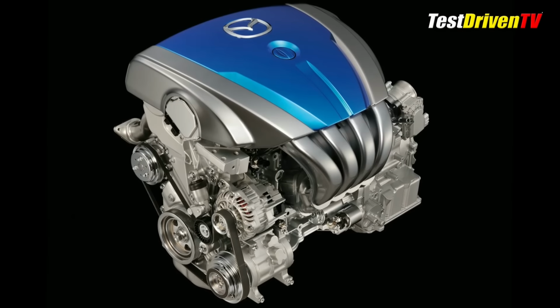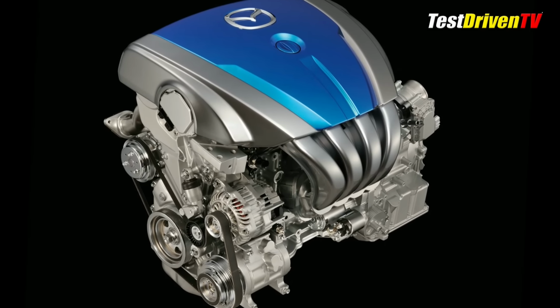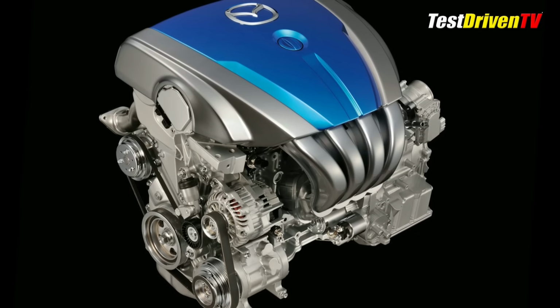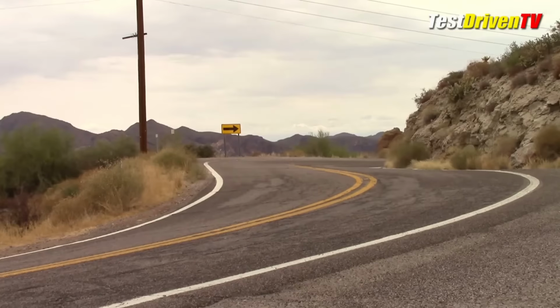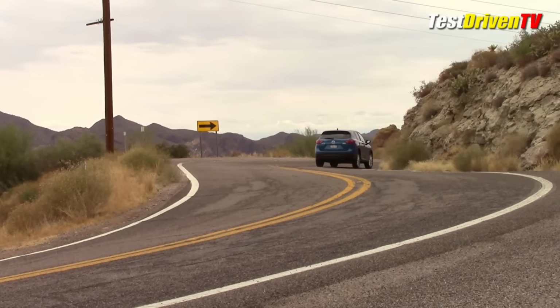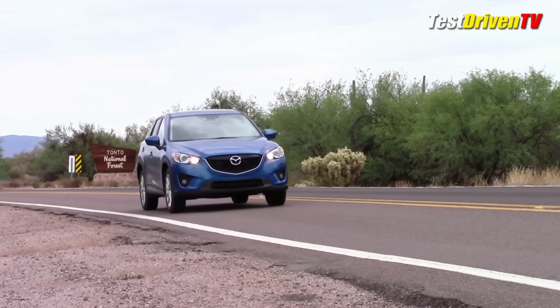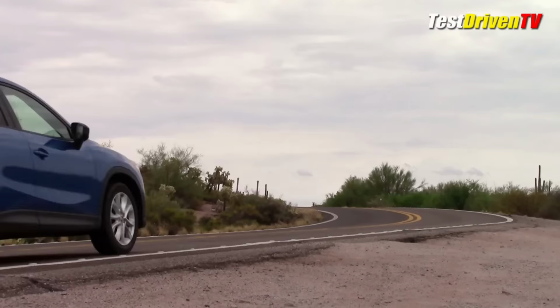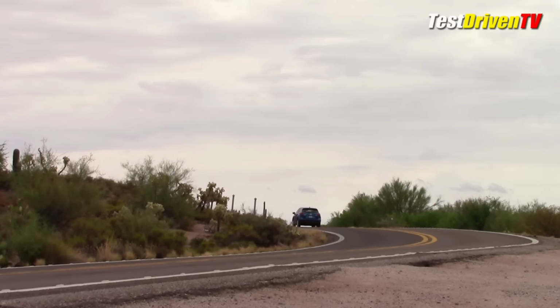The SkyActiv 2.5-liter direct-injected 4-cylinder engine, along with its 6-speed automatic transmission, provides ample power and, better yet, excellent fuel economy. EPA estimates are 25 miles to the gallon city, 32 miles to the gallon highway, and 27 miles to the gallon combined. We achieved 28 miles to the gallon combined in our week of testing, which had us very pleased. Unfortunately, this fuel economy does come at the price of refinement.